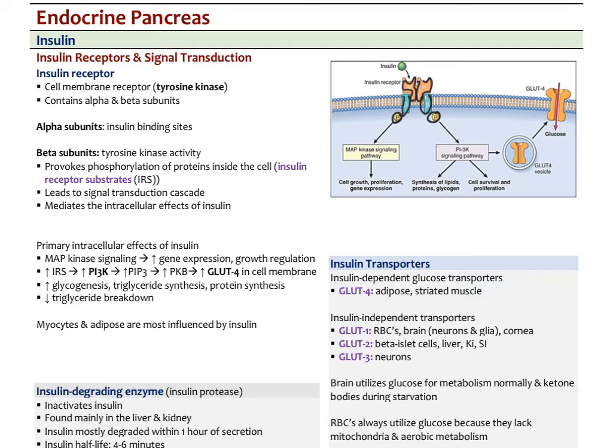And we can boil them down to 2 major pathways. The MAP kinase signaling pathway is going to stimulate a lot of the anabolic effects of insulin, like cell growth, proliferation, and gene expression. And those genes are going to make a lot of the proteins needed for cellular energy metabolism and so forth. The PI3K pathway is going to stimulate the synthesis of lipids, proteins, and glycogen. It's going to promote cell proliferation. It's also going to downregulate that autophagy that I talked about.